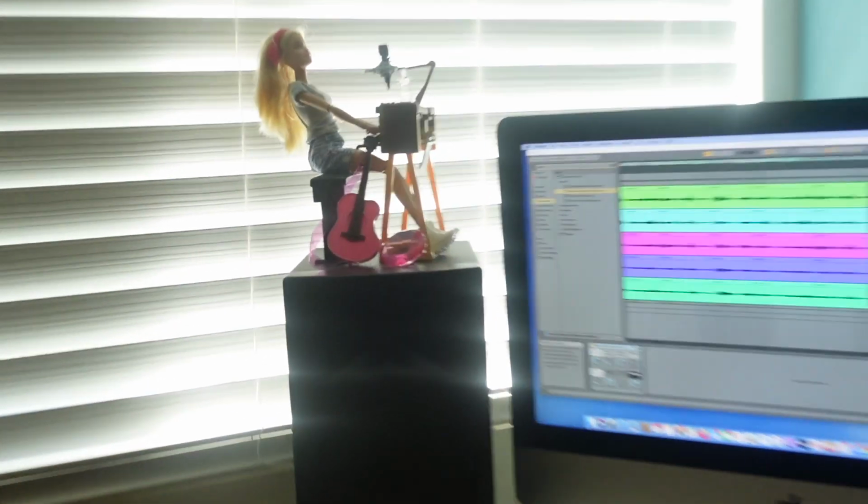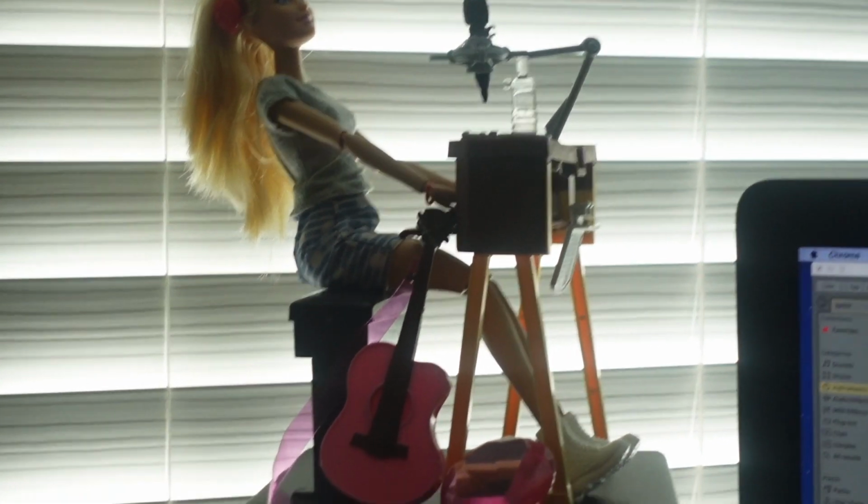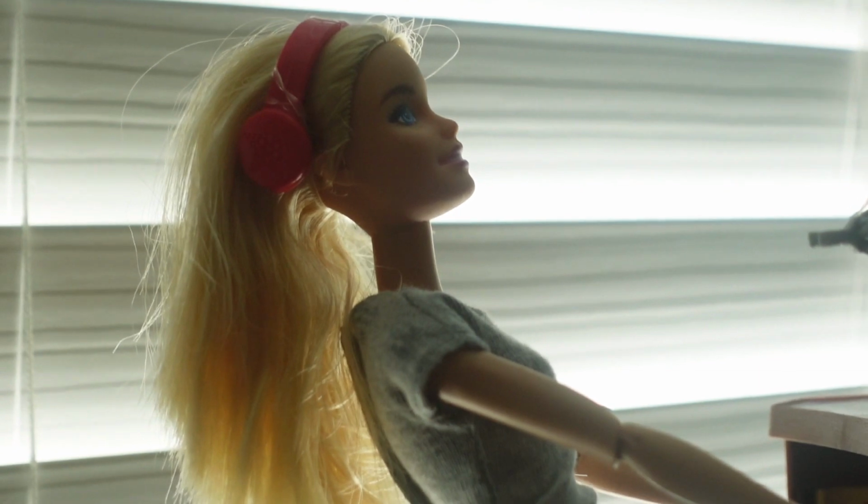Oh, and that's Barbie. My mom got me this Barbie because she thought it looked like me. I don't know, with the guitar and the headphones and the mic, I mean, I get it.